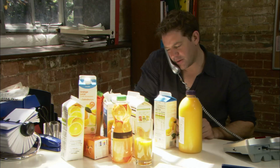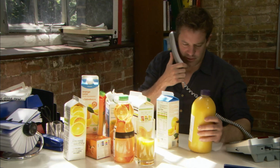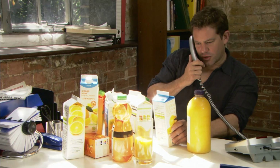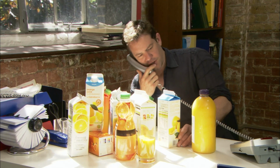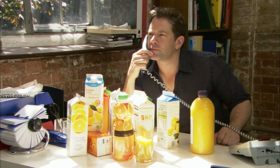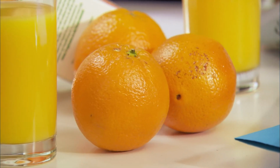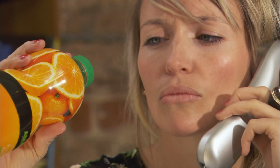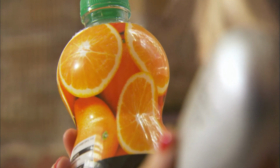Morning, how can I help you? I was in the store the other day and I picked up two orange juices. I've got a freshly squeezed and I've got an orange juice pure squeezed. I was wondering if you could tell me the difference between the pure squeezed and the freshly squeezed. No, that's a question. When are the oranges squeezed? When are they squeezed? Yeah. The orange juice itself doesn't have a huge lifespan on it, so I imagine it will be very soon before it's sent to store. Do you think the fresh squeezed and pure squeezed are the same thing?